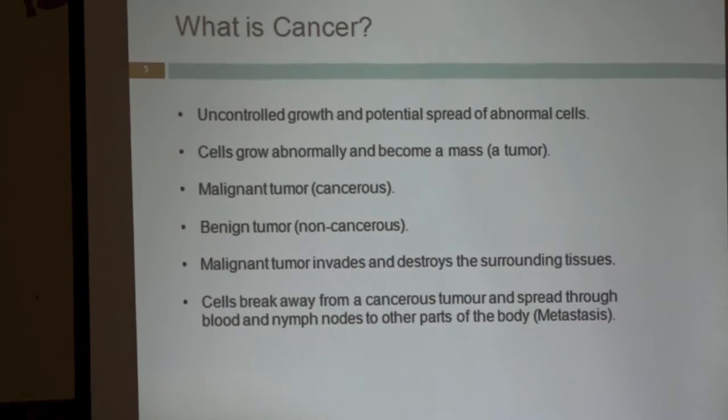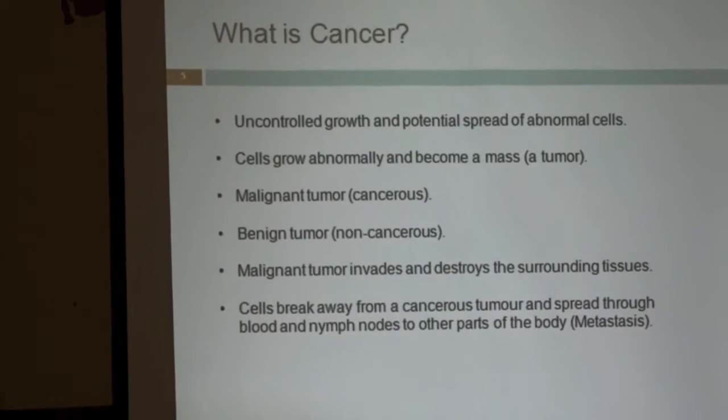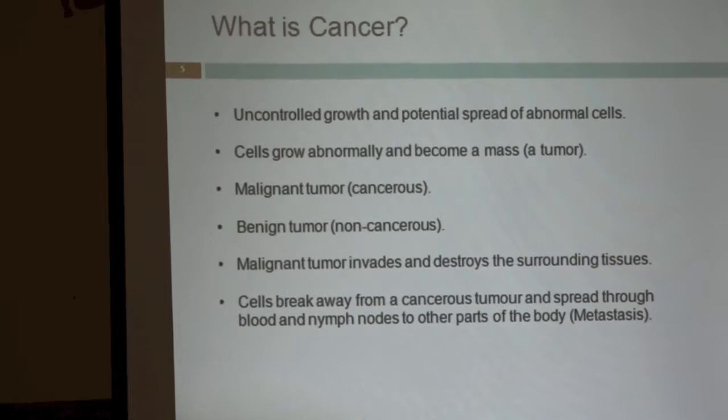So what is cancer in general? Cancer is an uncontrolled growth and potential spread of abnormal cells. Cells grow abnormally and become a mass, a tumor. Tumors can be benign, as with an enlarged prostate. It's a tumor, but a benign tumor. You're not going to die from it. It makes you uncomfortable. You can't urinate well, you get up at night, but you're not going to die from benign prostate enlargement. You hear some men say they have a swollen prostate. It's really an enlargement of the prostate.